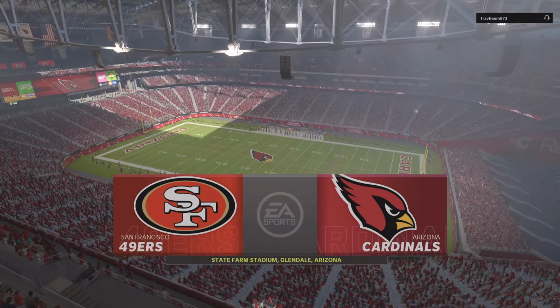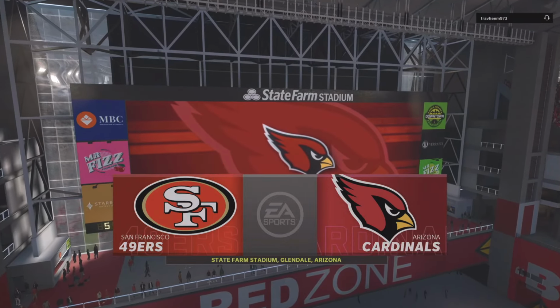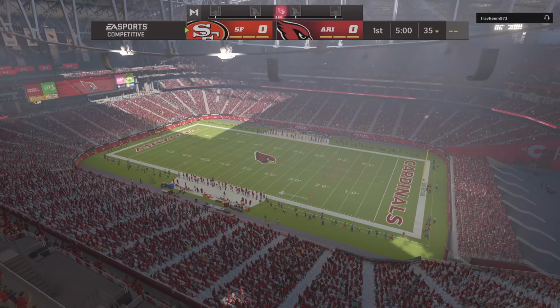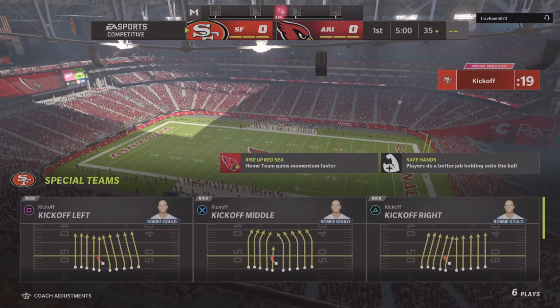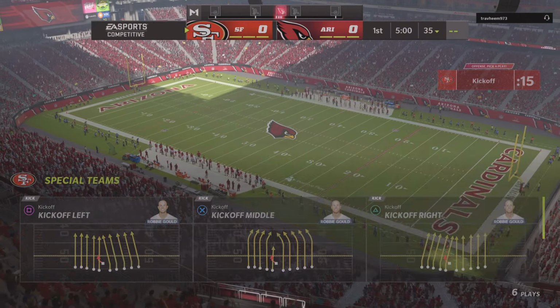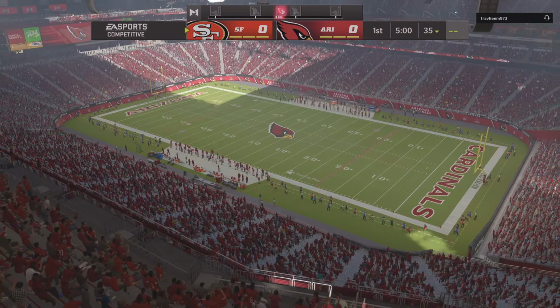Newly named State Farm Stadium in Glendale, Arizona. So this was the scene a moment ago. The Cardinals emerging from their tunnel, and we are ready for football as the Cards get set to match up with the San Francisco 49ers.